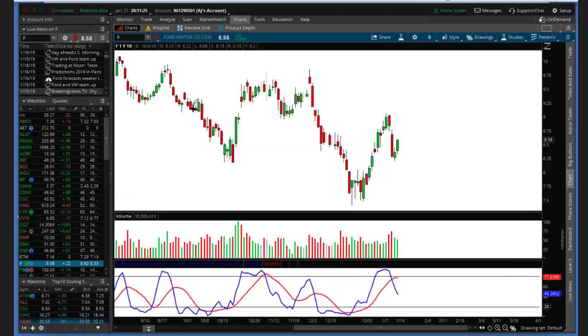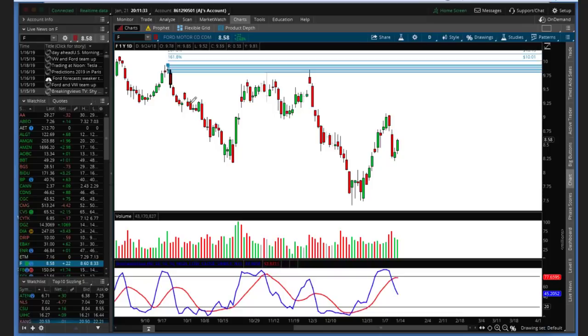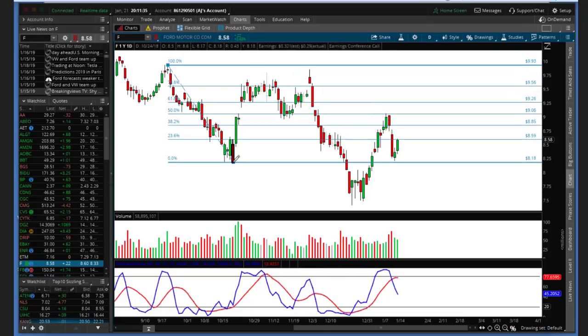On the way down, if I'm looking for a bounce, I start the Fibonacci from this high and go all the way down to this low right here. Where am I estimating a bounce? Where am I estimating at least 50%? And it recovered 50% and went all the way up to this level right here, which is the 78.6% Fibonacci retracement, and then it pulled back.